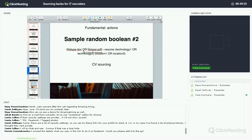And this is another type of Boolean that you can try. We are looking for Word or PDF CVs that are uploaded somewhere on the internet, adding again technology, options, and locations.